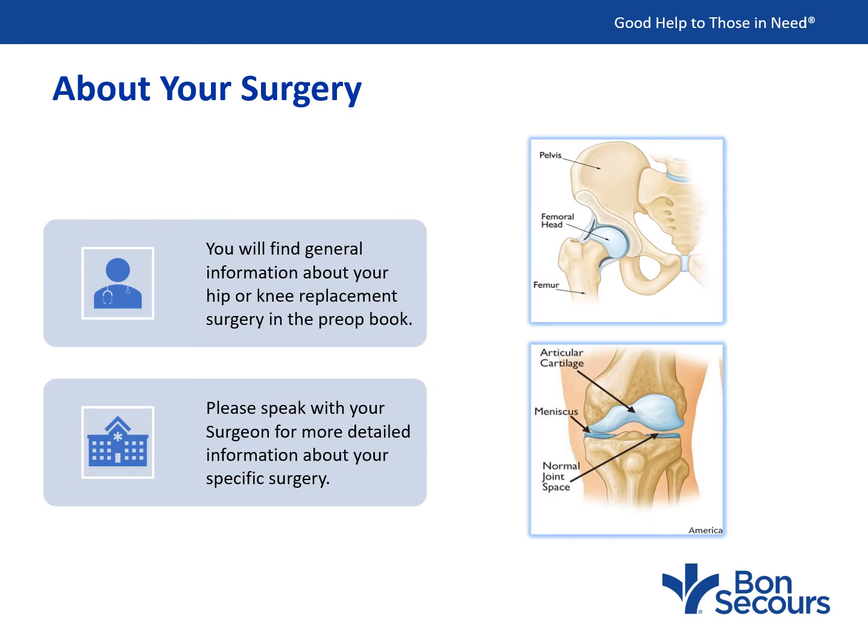About your surgery. You will find general information about your hip or knee replacement in the pre-op surgical book. Please speak with your surgeon for more detailed information about your specific surgery.